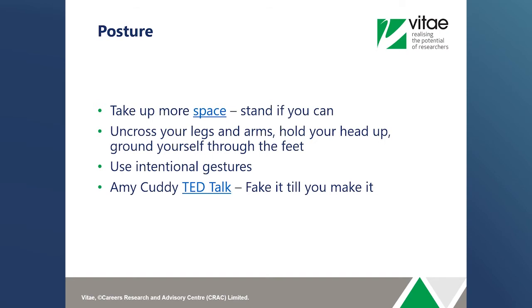So uncross your legs and arms, hold your head up, and ground yourself through the feet. Sometimes I like to think of roots growing down through my feet into the ground to steady myself. Use intentional gestures. Tony Blair, the politician, was famous for this in his speeches, using his hands to get a point across. Keep your head still and don't be playing with your hair or jangling coins in your pockets.